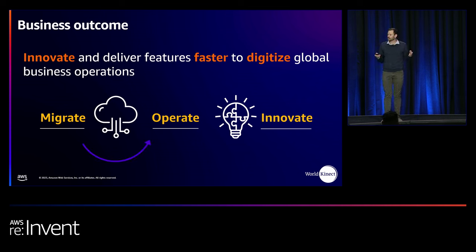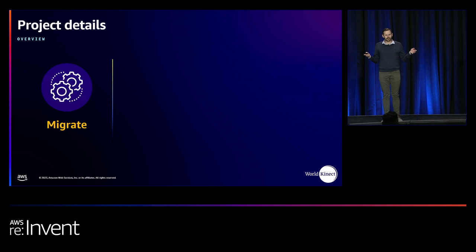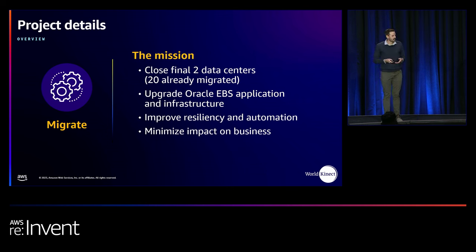So we started on an aggressive migration out of our on-premise data centers and to move into AWS. We built a world-class environment to be able to operate and run those applications inside AWS, and that put us in a really good position to be able to innovate, so deliver better customer service and self-service for our customers across the world.